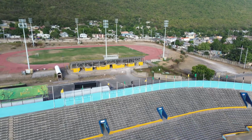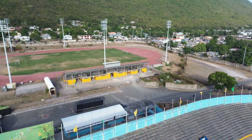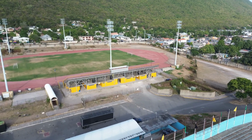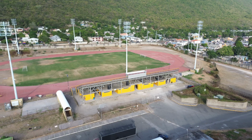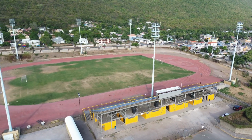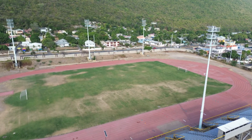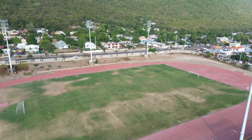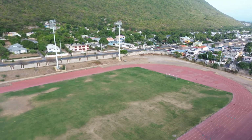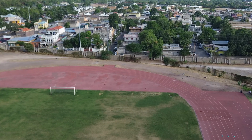So now we're going to make our way around to Stadium East, where you have the facility that is probably more readily used, well, it's used more often than the National Stadium. You'd understand because of cost. It costs a lot of money to host anything inside of the stadium. So the Stadium East is mainly used for Eastern champs, schoolboy, schoolgirl football, and other meets.